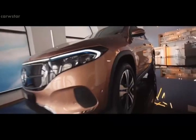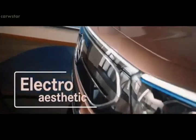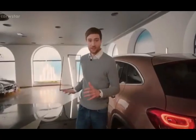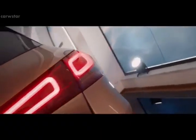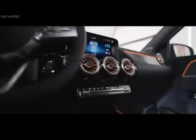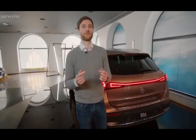Finally, design. It makes a bold statement in its appearance. On the outside, electro-aesthetic design represents progressive luxury. Take, for example, the light strips, both front and rear, which give the car an unmistakable look. Check out this beautiful back. On the inside, you get small but subtle hints of electric character throughout. And with the high and upright seating position, it's not only comfortable, but offers good all-around visibility.